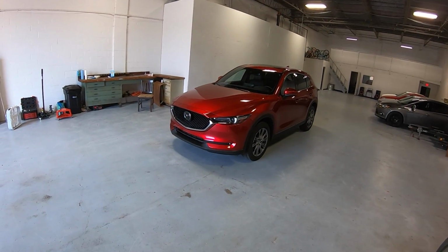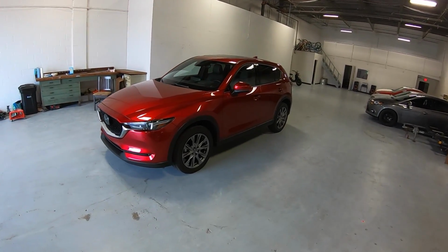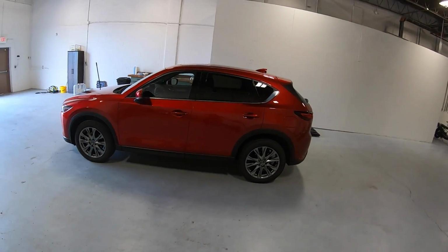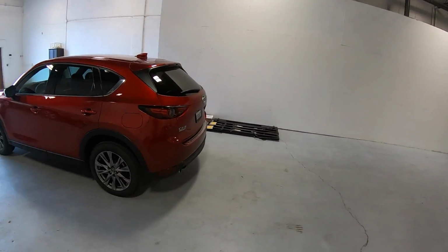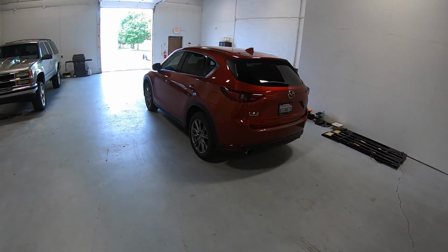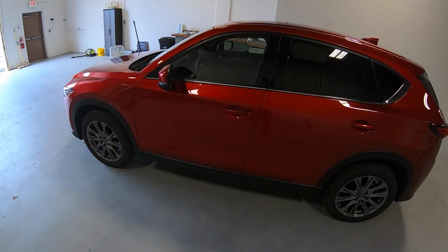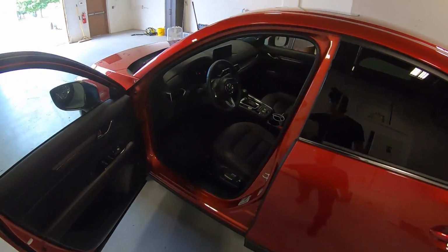Hey there everybody, this is Christopher Brower here with Daily Motor, and today we are driving the 2021 Mazda CX-5 Signature. This CX-5 is powered by a 2.5-liter turbocharged four-cylinder engine with 250 horsepower and 320 foot-pounds of torque, as long as you are running 93 octane. This particular one is finished in the gorgeous shade of Soul Red with Caturra Brown interior. Absolutely gorgeous spec on this vehicle here.